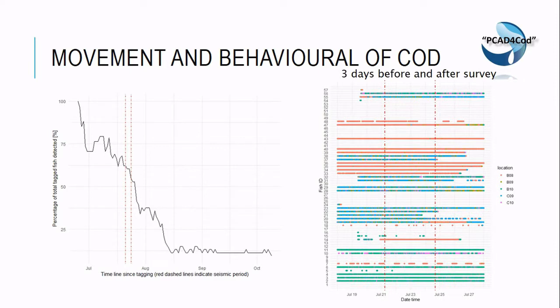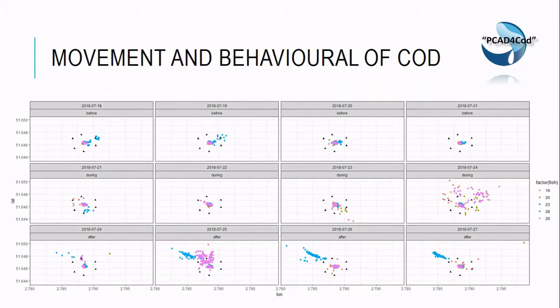And when we zoom into the individual fish, so every line is a fish and every dot is when it was detected in the area, you see again that there's no immediate sign to think all the fish leave the area when the survey is taking place between the red lines.